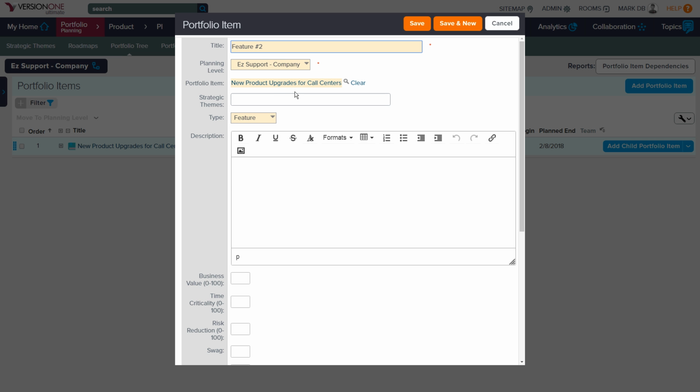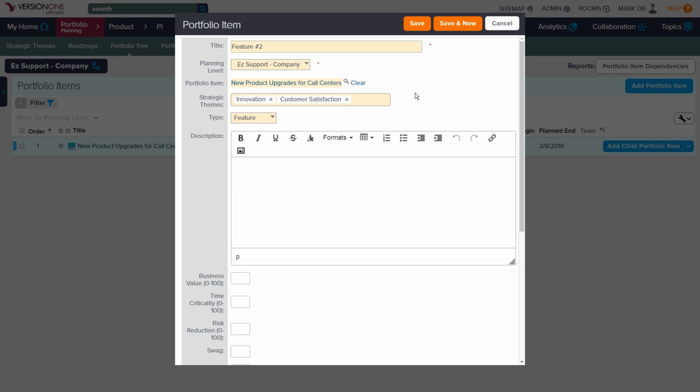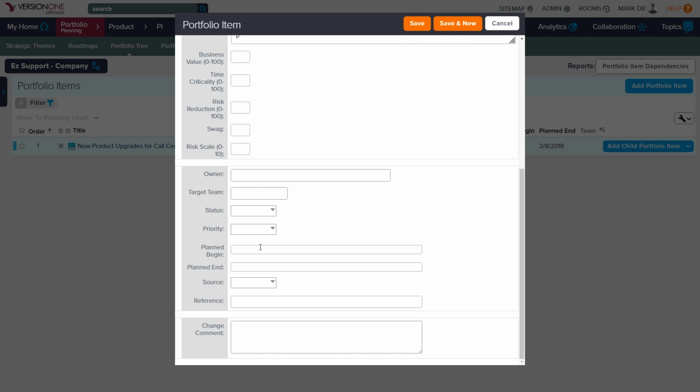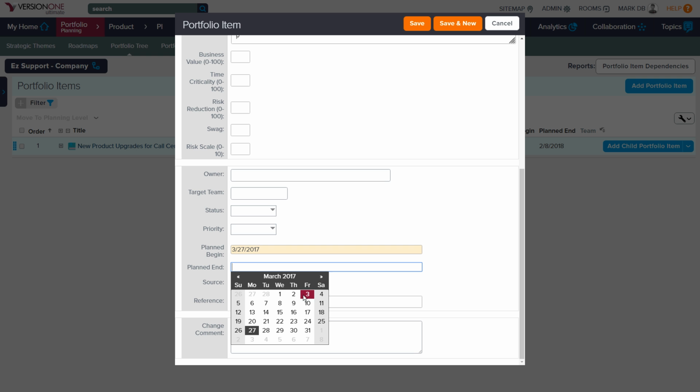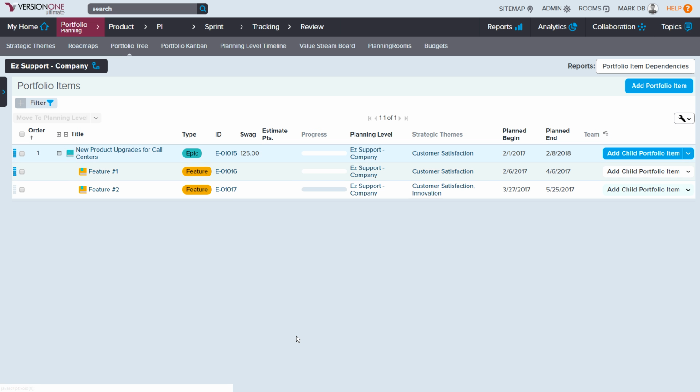So feature number 2, and this one's actually going to align to innovation and customer satisfaction. So one of the things you can do with strategic themes is align it to more than one specific theme. So I've got that aligned to 2 specific themes. My planned begin date for that one is going to be, let's say, the 27th of March, and we're going to go all the way through to, let's say, May 25th. All right, so now when I expand my epic, I see I have 2 different features.